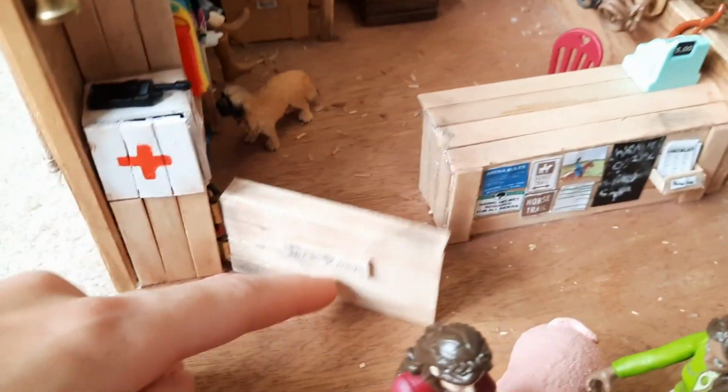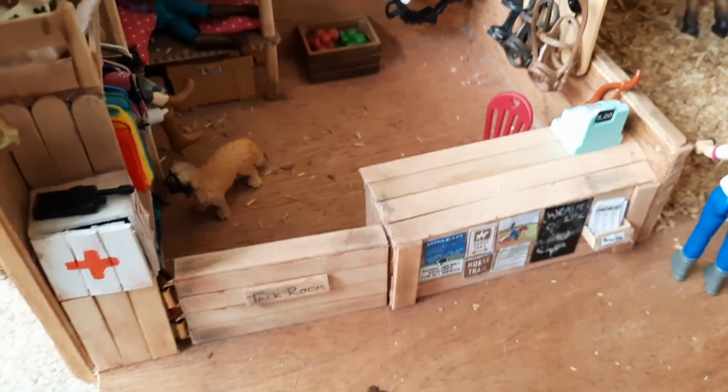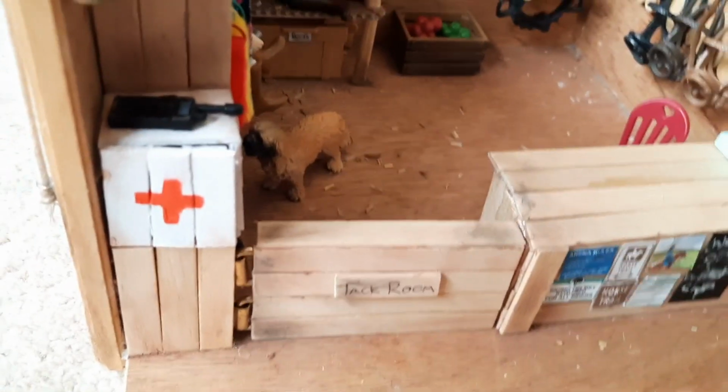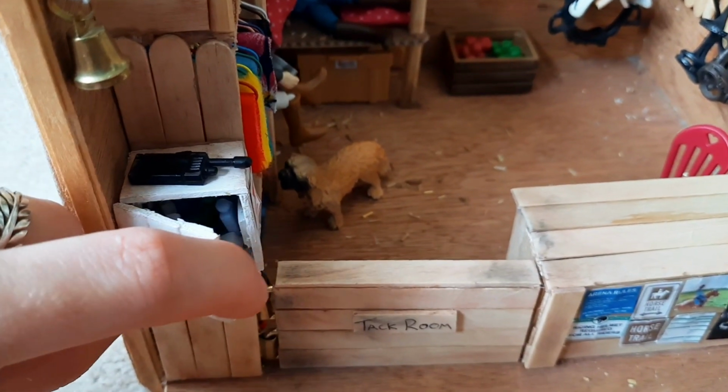It's got the swinging door that is helpfully labelled with tack room, in case you were lost or something like that. And I think we're going to start over here on the left with the first aid box that you can access from the corridor, so it's really convenient and it's right by the door in case you needed it. It does actually open up. Let me just carefully do that, and it is very packed, as you can see.